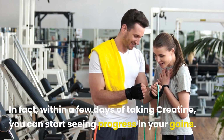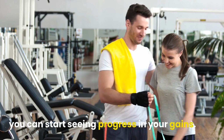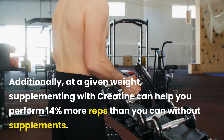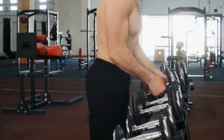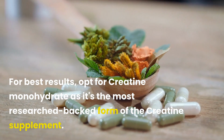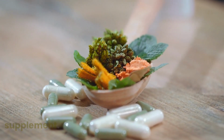In fact, within a few days of taking creatine, you can start seeing progress in your gains. Additionally, at a given weight, supplementing with creatine can help you perform 14% more reps than you can without supplements. For best results, opt for creatine monohydrate, as it's the most research-backed form of the creatine supplement.